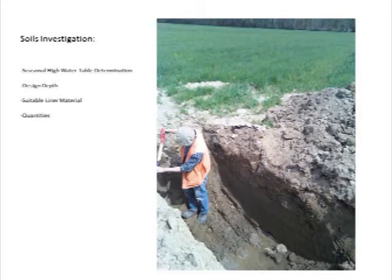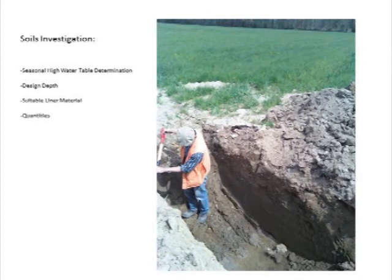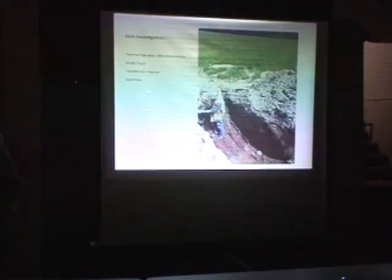Building a lagoon, there were site conditions that we want to look at. The seasonal high water table determination. This is Chuck Natsahara, soils scientist for NRCS, looking at the type of soil, water table depth. There's actually water in the bottom here. And determining the seasonal high water table, it's where the water comes up to for an extended period of time during the growing season or during the year.